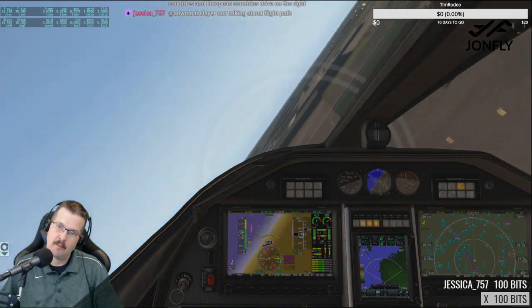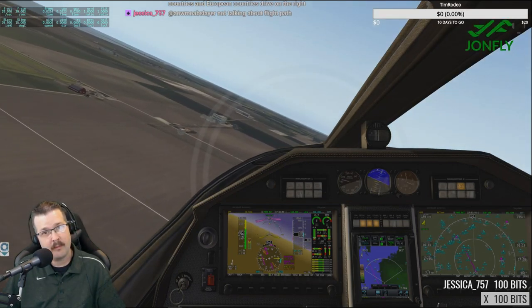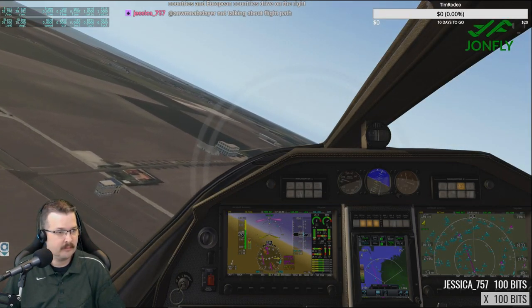Southwest Center, resume normal speed, climb maintained by level 230. Okay, normal speed, climb now by level 230, and then stretch 20.